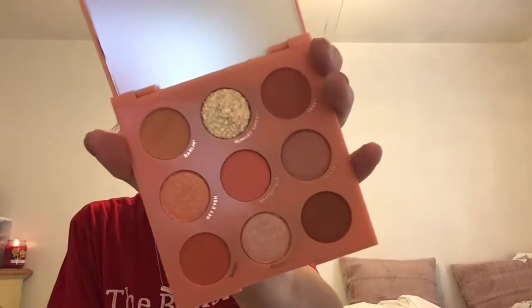Right, and then my last plastic packaging one, I have the Baby Got Peach. This one is so pretty. I love this. It's very gorgeous. I love the tones in here. I am not a big fan of Colourpop's pressed glitters. This has a pressed glitter, and I'm just not a big fan. I don't know. They just don't speak to me that well, but I do really like this palette.